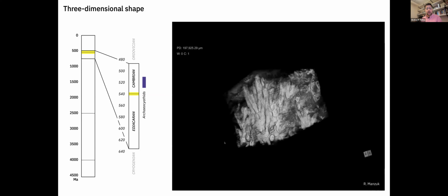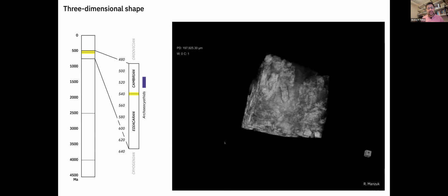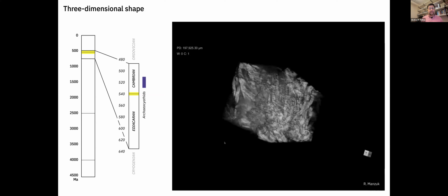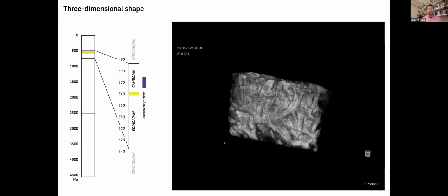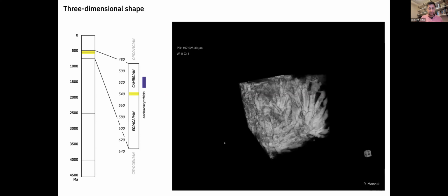And at the very end of the talk, I'll show you some more work that Ryan's been doing with these archaeos to demonstrate that, in fact, they do have traits very similar to modern corals, and they were able to change the flow around them, or at least adapt to that changing flow.